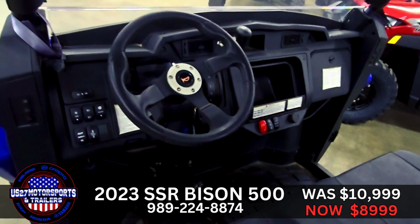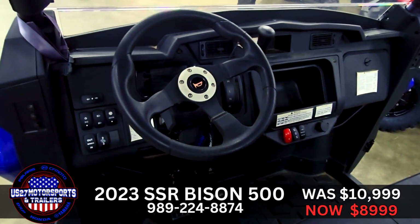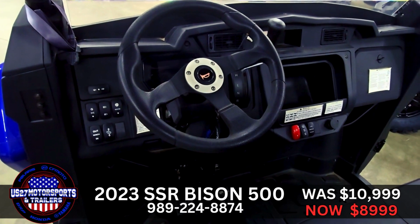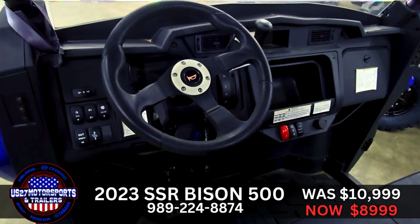Checking out the interior, real simple layout, easy navigation, easy to read panels. Everything that you need is fingertip or touch away. Makes it real easy to do what you got to do.